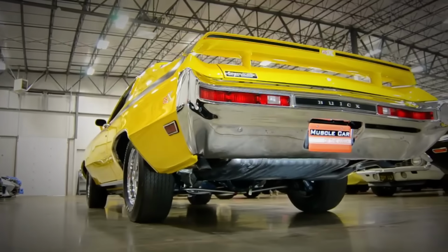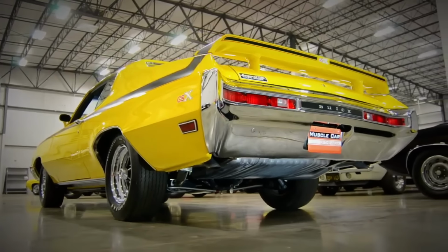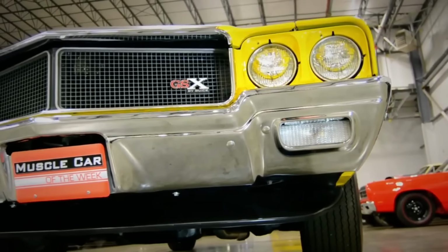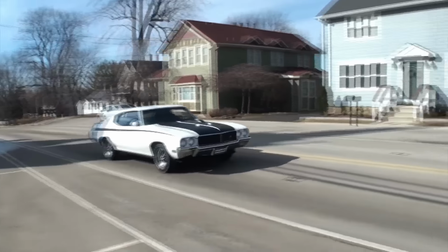And here's a little-known fact. In the horsepower wars, the GSX Stage 1 was a car that even scared the mighty Hemi on the drag strips. Many underground racers of the time feared facing a Buick GSX because its brutal low-end torque could simply destroy anyone off the line.